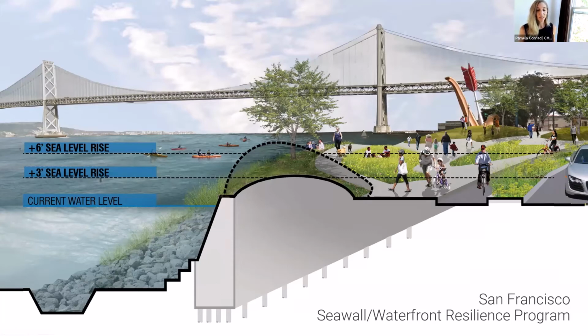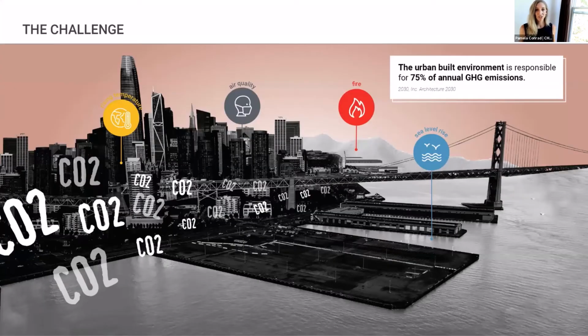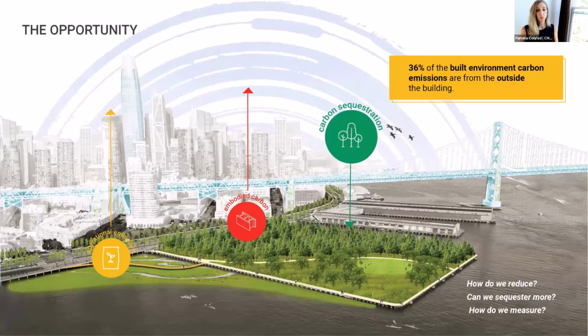And it's because of working on projects like these that I started to ask myself a question: is there anything that we can do to not just adapt to these coming effects? What can we do to help prevent some of them from happening, or slow them at least? And it felt helpful to find a reference from Architecture 2030 that shared that the urban built environment is essentially responsible for about 75% of annual greenhouse gas emissions in the world. That's what's causing temperatures to rise, reduction in air quality, increase of fire, and sea level rise. And although a big portion of that comes from the buildings themselves, about 36% of those emissions are coming from outside the building, the places that we design in the exterior built environment.